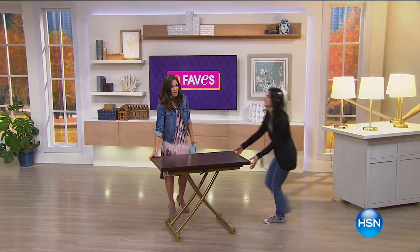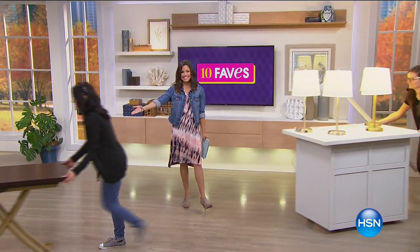And it's a really great solid piece of furniture too. Look how easily it goes.